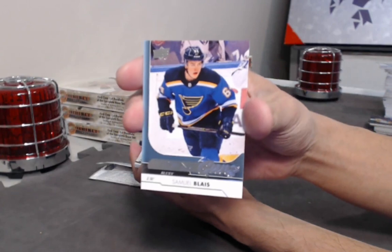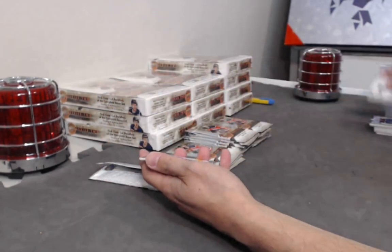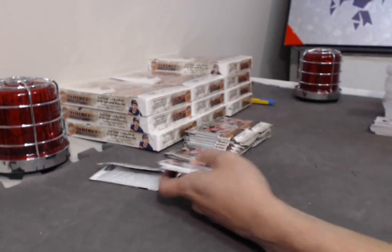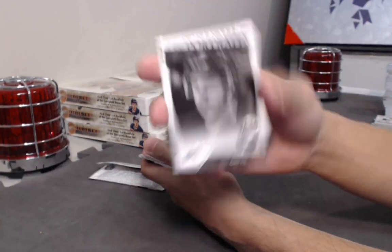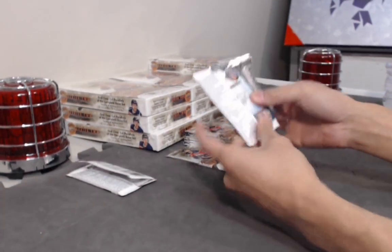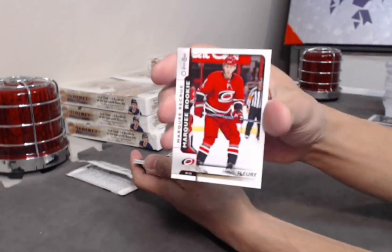And we have a double hit. We have Samuel Blais, Young Gun. And we have a jersey of Alexander Nylander. Philip Hedl. That aside. Hayden Fleury.